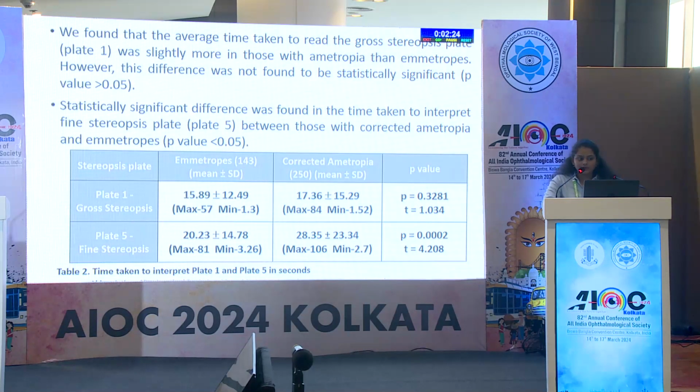Analysis of data for the time taken was then done. We found that the average time taken to read the gross stereopsis plate, plate 1, was slightly more in those with corrected ametropia than in emmetropes. However, this difference was not statistically significant. A statistically significant difference was found in the time taken to interpret the fine stereopsis plate, plate 5, between those with corrected ametropia and the emmetropes.